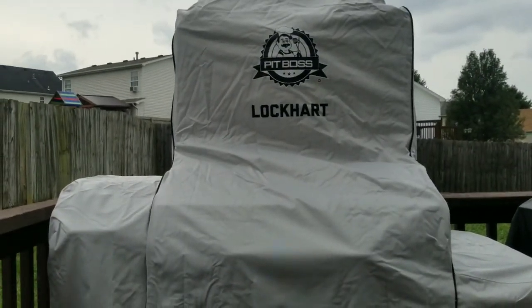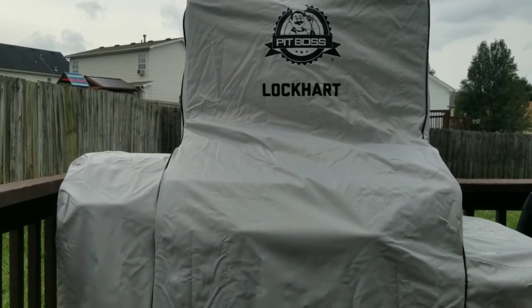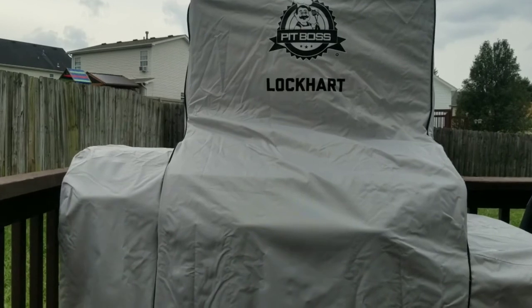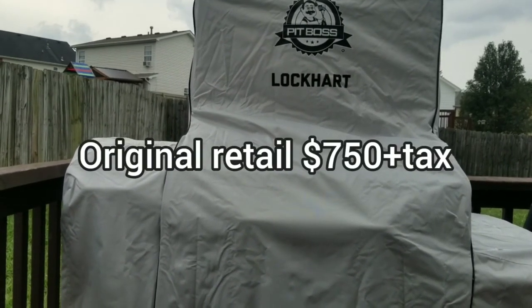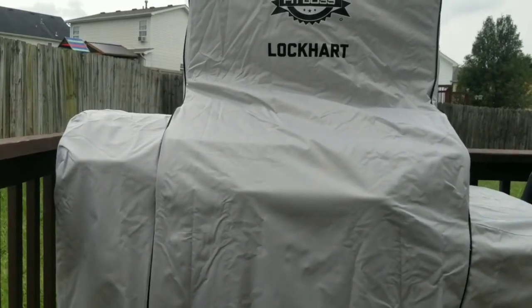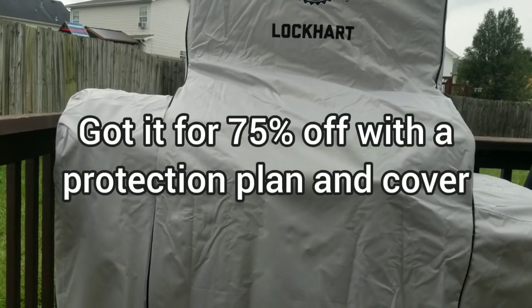It is the Pit Boss Lockhart. I did end up buying it. I saw it and I had to get it. Originally, this thing is $800, but because of them getting rid of all the barbecue stuff, I was able to get it for $250, and that was with a protection plan.